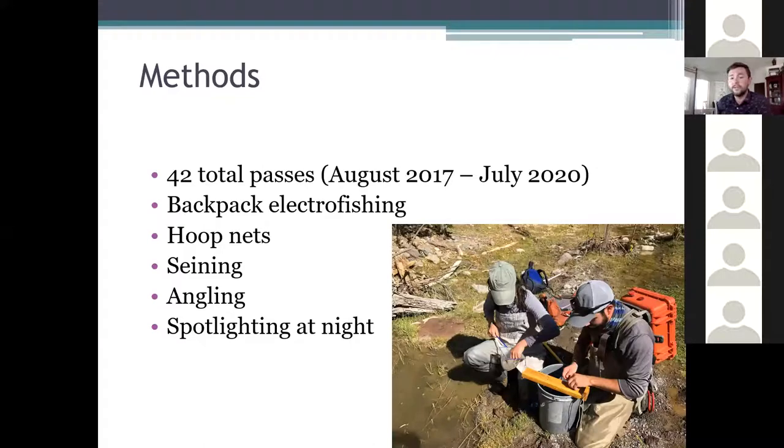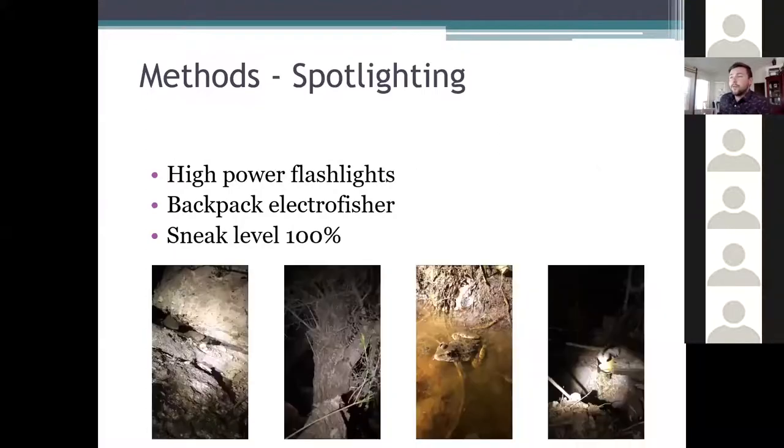And so all the data that I will be using is from backpack electrofishing. It was the easiest to compile and analyze. I also wanted to mention a new method, spotlighting at night. And so we actually just did this week. I got back last night from a trip into McGee.